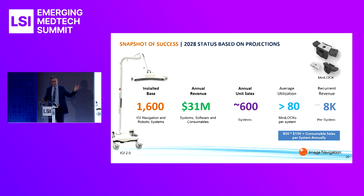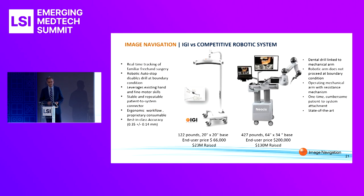This is what success would look like for us in 2028: annual revenue of $31 million, including $12 million of continuing revenue. IGI compared to our robotic competitor. It costs $200,000, the one on the right. IGI will cost under $60,000. And it weighs less. The competitor on the right has a very smart robotic arm. We think the smartest arm is the arm of the dentist and the agility and fine motor skill he has from drilling preps and crowns.